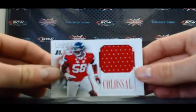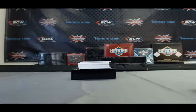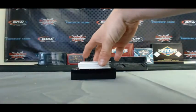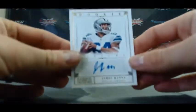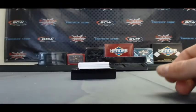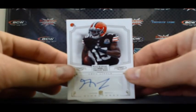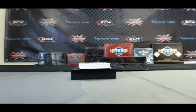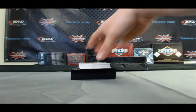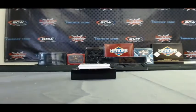Pro Bowl materials for the Broncos, Colossal Von Miller. Numbered 5 of 75. Rookie autograph, gold parallel for the Cowboys, James Hanna. Numbered 41 of 49. And for the Browns, we've got a signature of Greg Little. Numbered 7 of 25. Another nice looking Jamaal Charles piece here. Two color. Kansas City Chiefs. 41 of 49.